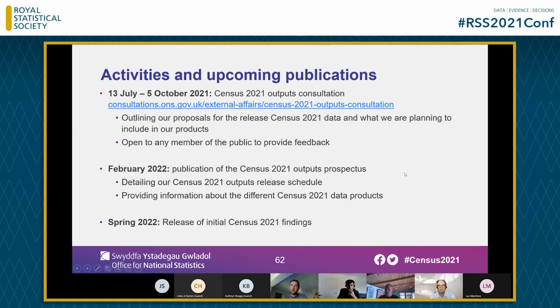Just to let you know about a few things if you're not already aware. I think Ed mentioned this in his session. We've got a live outputs consultation at the moment. So we're outlining our proposals, and we're very, very interested in feedback. They are proposals which we imagine we will amend and change based on people's feedback. That includes things around the release schedule that Ed showed. The closing date for that is midnight on the 5th of October.